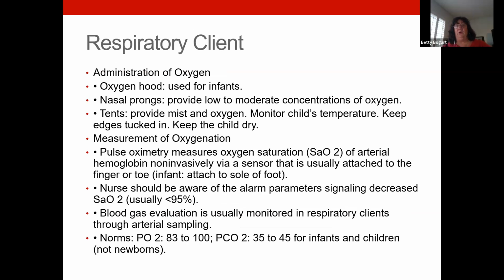So respiratory will give lungs. What will give lungs? Will give oxygen, right? The newborn infants, that little plastic hood, a little oxy hood, is great. Works well. They can look around. They can still suck on their pacifier or their fingers. We know that the little nasal prongs are O2 sat. Very tiny amount of oxygen can be given.